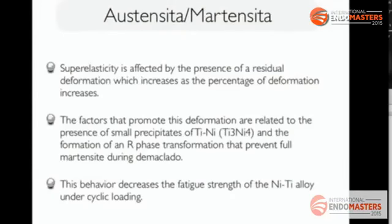The superelasticity is affected by the presence of a residual deformation, which increases as the percentage of deformation increases. The factors that promote this deformation are related to the presence of small precipitates of titanium and nickel and the formation of an R-phase transformation that prevents full martensite during the transformation phase. This decreases the fatigue strength of the nickel-titanium alloy under cyclic loading. This is also important because when we are using or reusing a file, the file accumulates precipitates of nickel and titanium, and this is why the file breaks from cyclic fatigue or extended use.